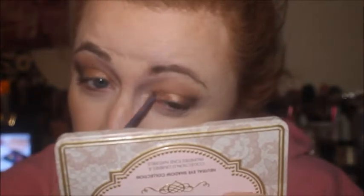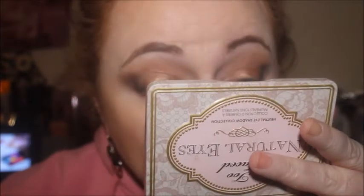This is the one that so far has impressed me the most out of this older palette. It just looks so much more pigmented compared to that side, doesn't it? Even I can see it, and I've not got my glasses on. Looks really, really more pigmented. But I don't just want to keep it for one eyeshadow.